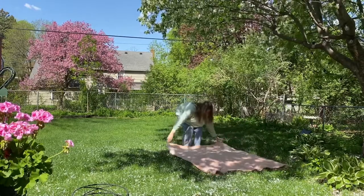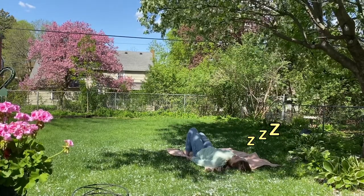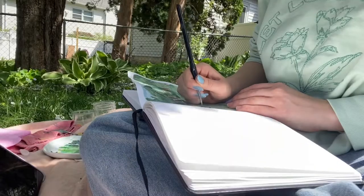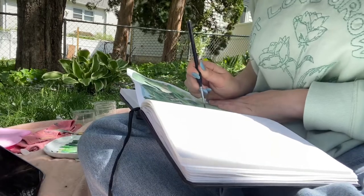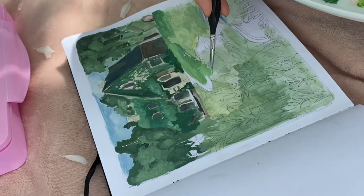Morning, everyone! So the next day, the weather was just absolutely perfect. The backyard looked like it was straight out of the Ghibli movies. So I just packed up my art supplies and took them outside and had the best little art picnic.